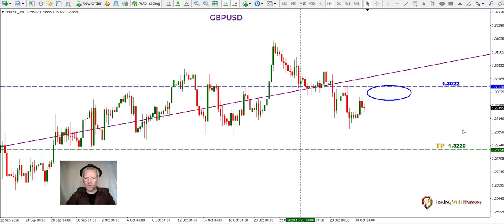Okay, so for this week, what I'm looking for is for price to hold at this structural level here, being the 1.3022, and then to continue down south to hit our TP level being the 1.3220 in the pound dollar.